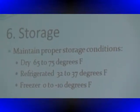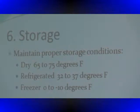All right, so in storage, we need to make sure that the product we get stays in good shape. So our dry storeroom should be between 65 and 75 degrees Fahrenheit. That's a little hard to achieve here in South Texas, but do the best you can and keep your things in an air-conditioned storeroom.